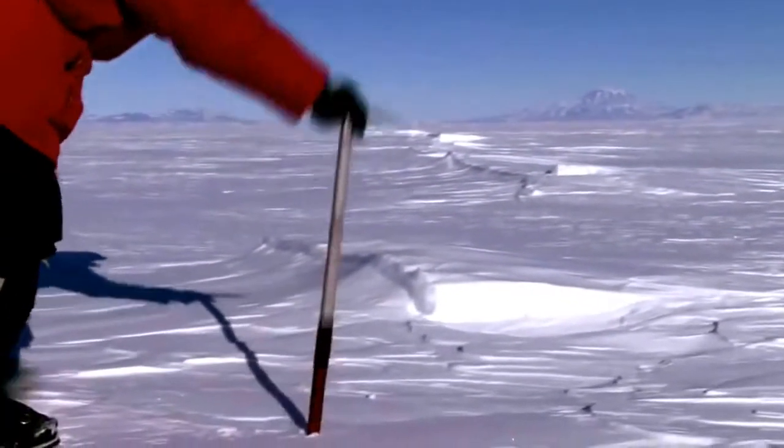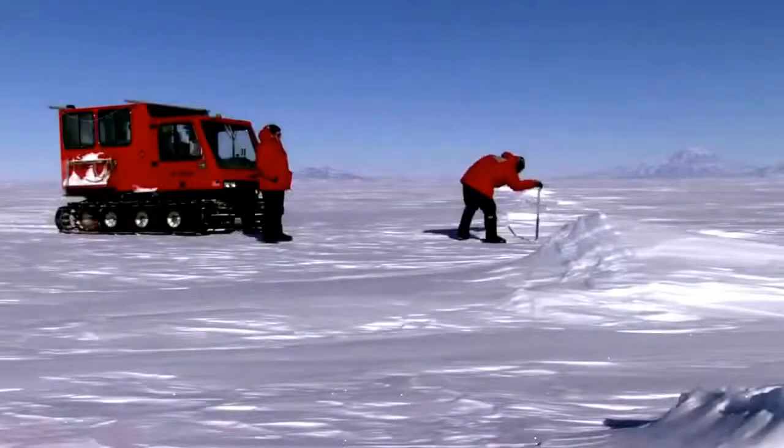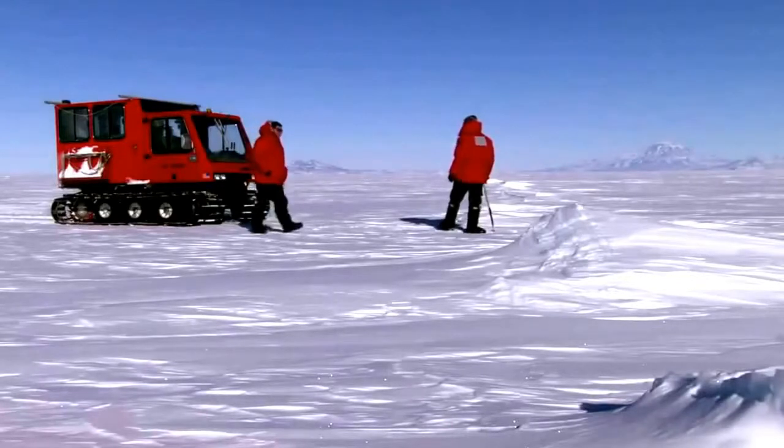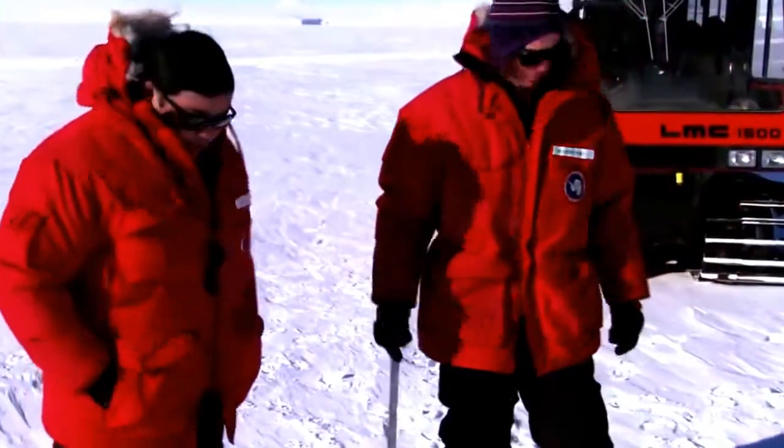The team comes upon a hump in the snow that could be a lot more dangerous than it looks. This is exactly what Norb and Dale were warned about in survival school. So what's the rule of thumb?